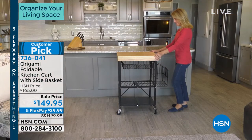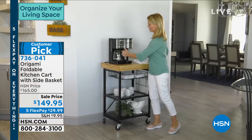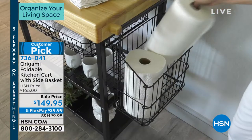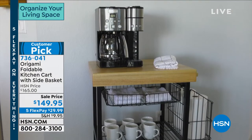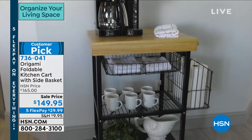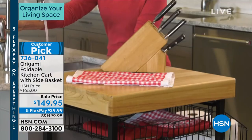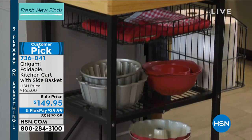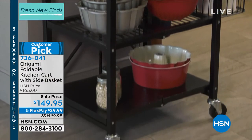Maybe it's going to be some of your bigger, heavier appliances. Maybe, I love that idea, a coffee station, a coffee bar. It could be a bar, if you know what I mean. This could be where you put your blender and your juicer and your mixer, and those are the things that are actually kind of heavy. Maybe this is going to be your barbecue cart that you use. It's completely up to you.